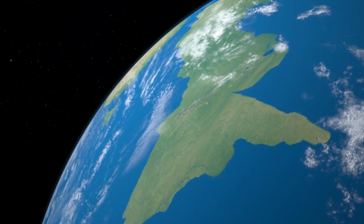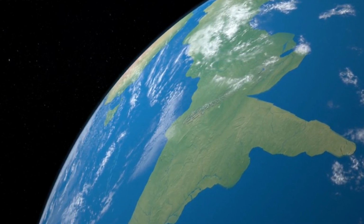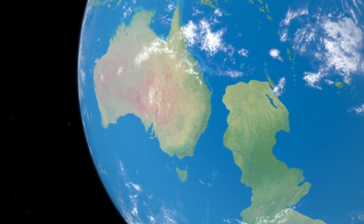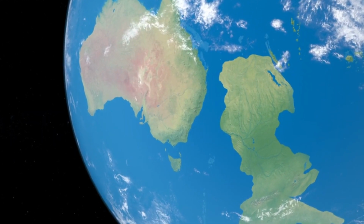But where exactly is it? Well, its name gives you a good clue. Look near New Zealand. If you pull up Google Maps and examine the ocean floor, you'll notice a lighter shade of blue that stretches from New Caledonia to New Zealand. That's the outline of Zealandia.